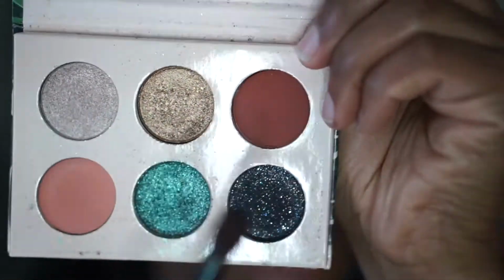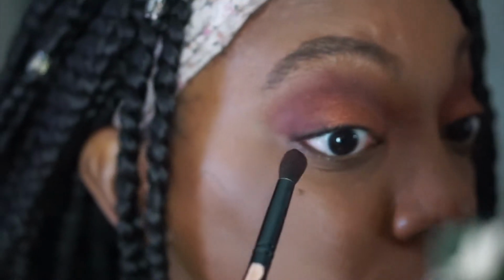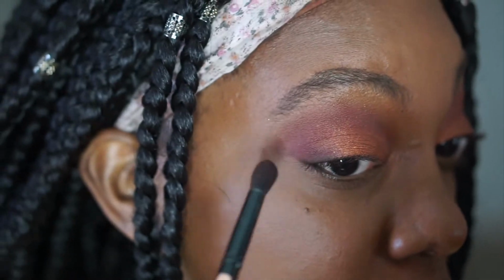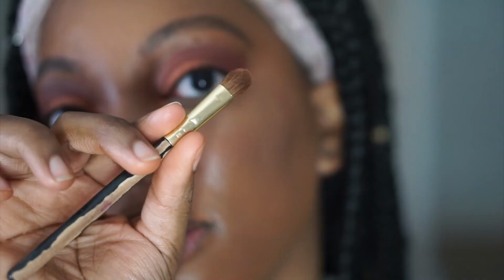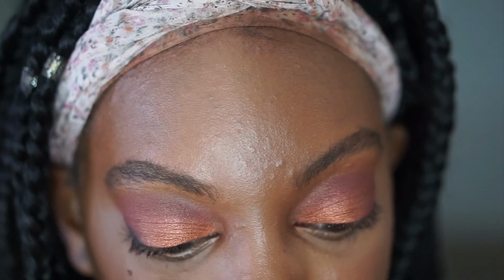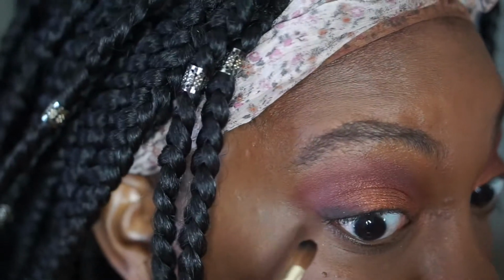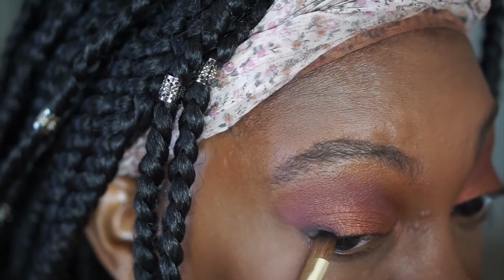Loungy, this black shimmer shade from the Dose of Colors palette. It's very pigmented. I'm just taking the slightest amount. Oh, this is not the right brush. I need a brush like this, some super flat shader brush. I'm gonna take that black color. Ooh, what a black. Might be a little more black than I wanted.